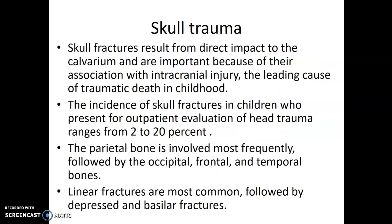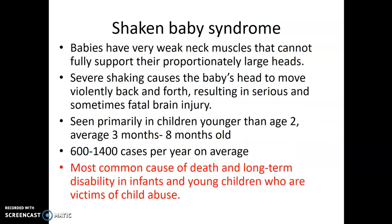Skull trauma, usually a direct impact to the skull. It usually leads to some intracranial injury, so some bleeding, some swelling. And these are sometimes accompanied with linear fractures being the most common, but you may see some bleeding and head trauma as well.